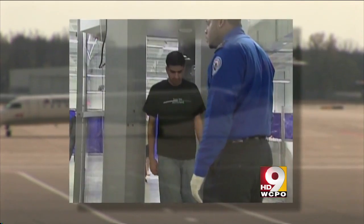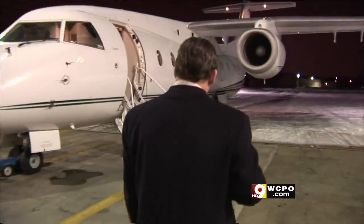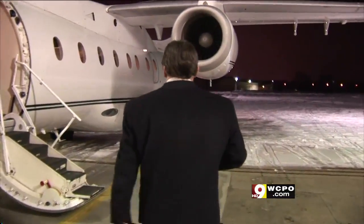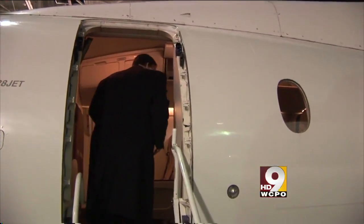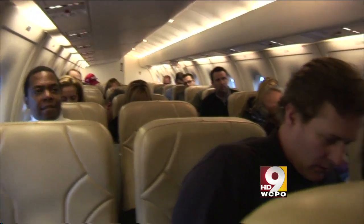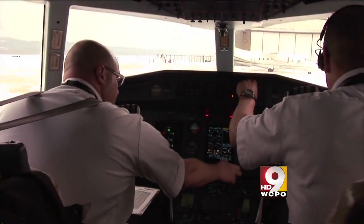This is what the jet age looks like today. Passengers grounded in long security lines, waiting for invasive body scans or aggressive pat-downs. But not Tony Bonomini. The Northern Kentucky businessman simply walks right onto the plane. No, it's not his private jet. It's a public charter, and anyone can buy a seat for less than a last-minute ticket on Delta.